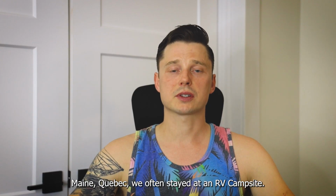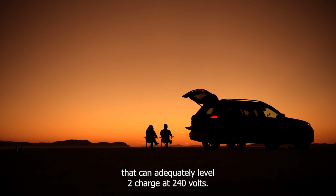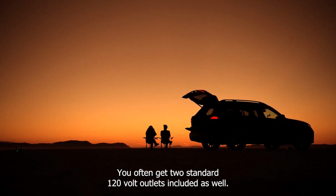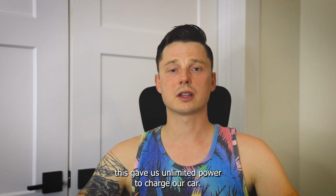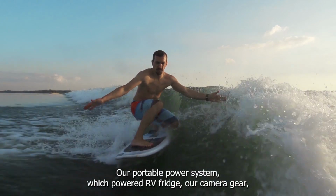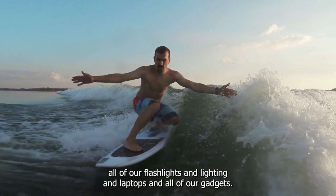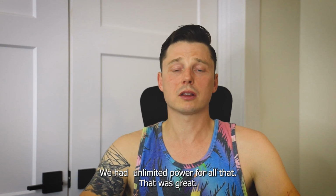At an RV campsite, you get a 50 amp NEMA 14-50 plug that can adequately level 2 charge at 240 volts. You often get 2 standard 120 volt outlets included as well. This gave us unlimited power to charge our car, our portable power system which powered our RV fridge, our camera gear, all of our flashlights and lighting and laptops and all of our gadgets. We had unlimited power for all that.